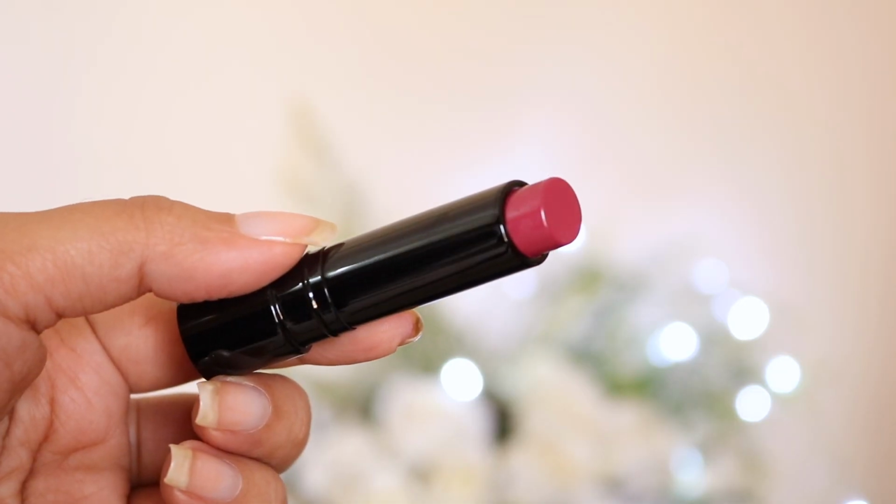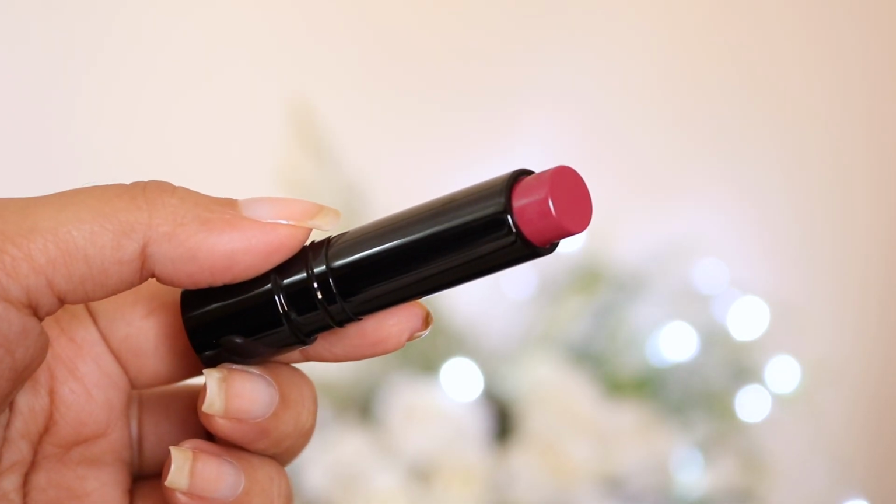So this is the creamy matte lip color in the shade Razzberry, and this is the shade I'm wearing on my lips today. And I've used a lip liner by M.A.C underneath, which is the shade Whirl. So this is a really nice, slightly brownish berry color, very wearable, especially for people with medium to dark skin. And this has a very nice, very comfortable, creamy matte finish.